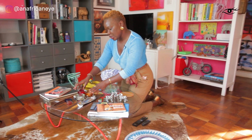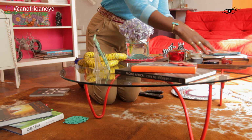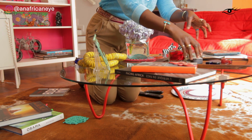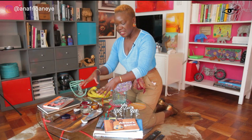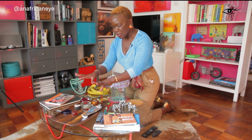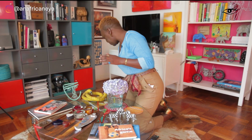You see what the tray is doing? It acts as a place that contains the little pieces. Because if they were just scattered on the table, it would look kind of untidy. It helps to neaten and give a much more cohesive look to what I'm doing. So the tray is so important.